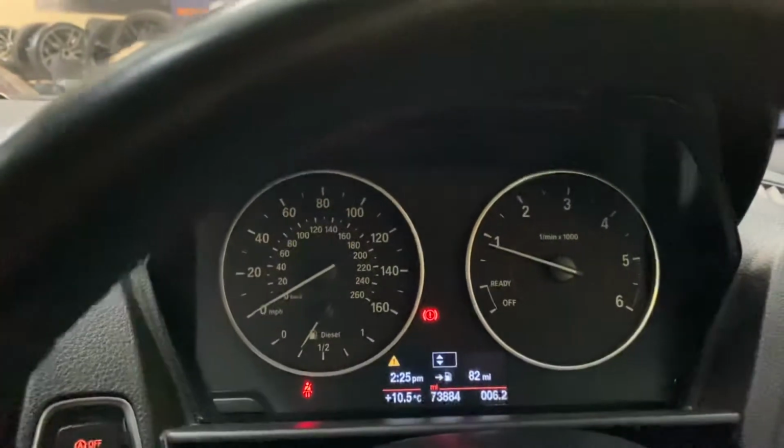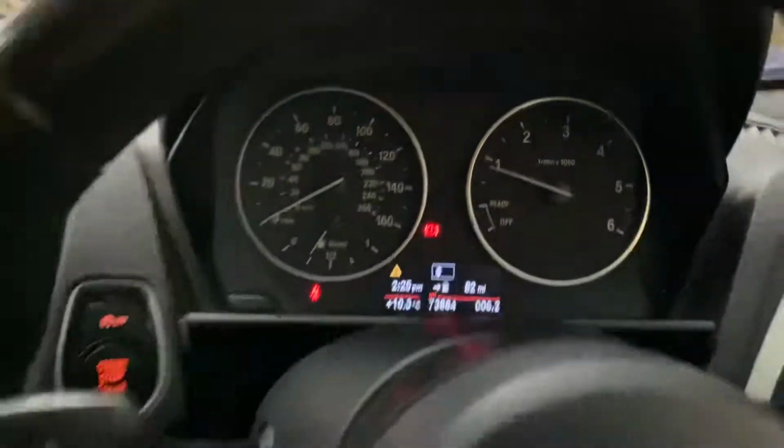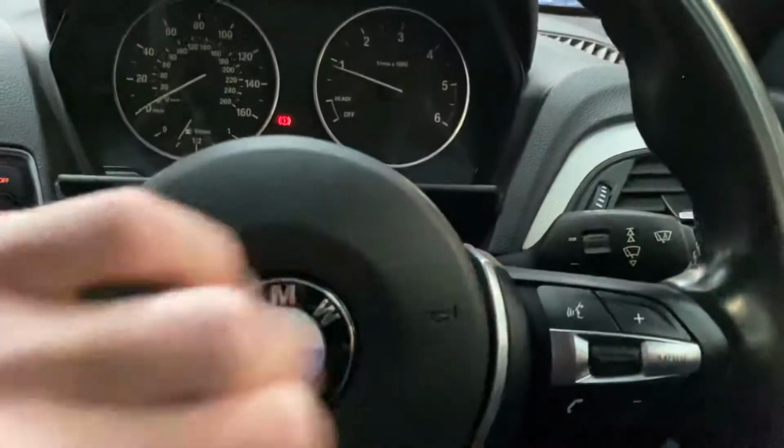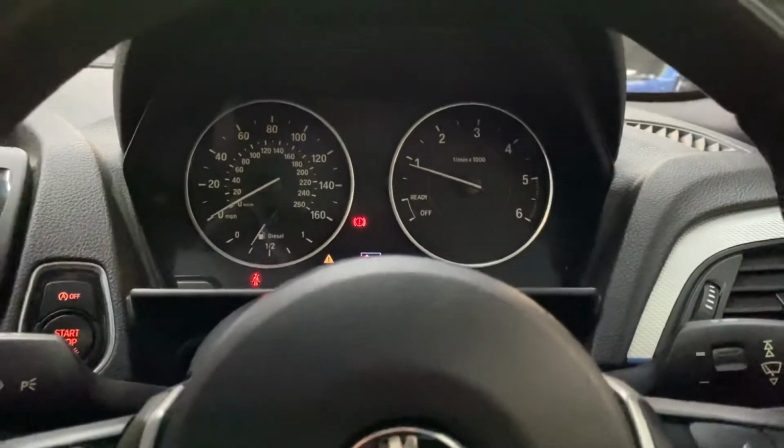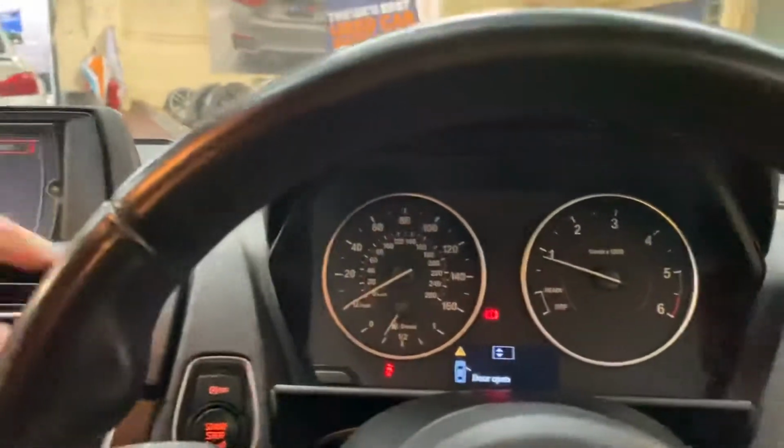It's covered just over 73,000 miles. It comes with the speed limiter, voice and volume controls, all on the multifunction M Sport steering wheel. So there is a look around at this very nice Estoril Blue 218d M Sport.